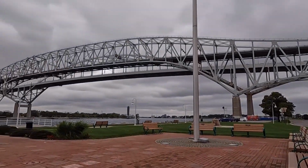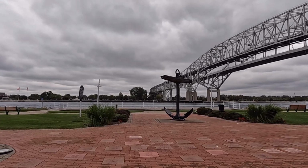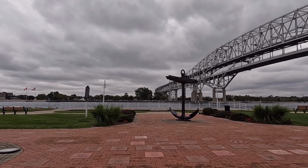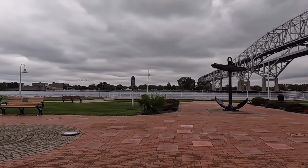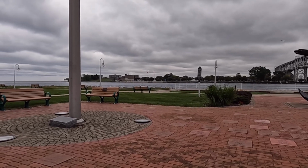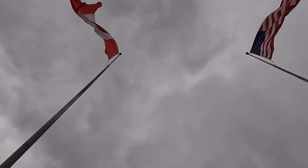So this is the Blue Water Bridge, and that is Canada on the other side of the water there. That is how close Port Huron is to Canada. I think if you were a really strong swimmer, because it looks like the current is going pretty fast, and you don't mind the cold, you could swim to Canada. If you notice over in the distance, there is a United States flag and a Canada flag. And then on the United States side, if you look up, there are the Canada and United States flags over on this side as well.